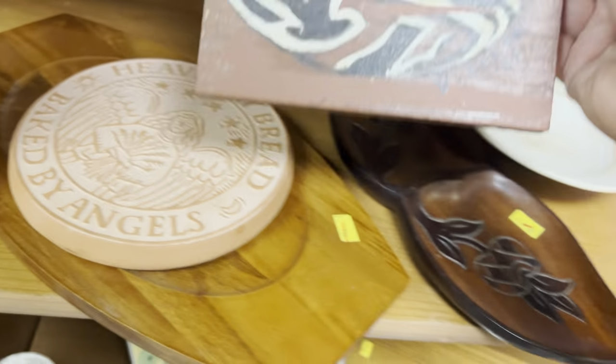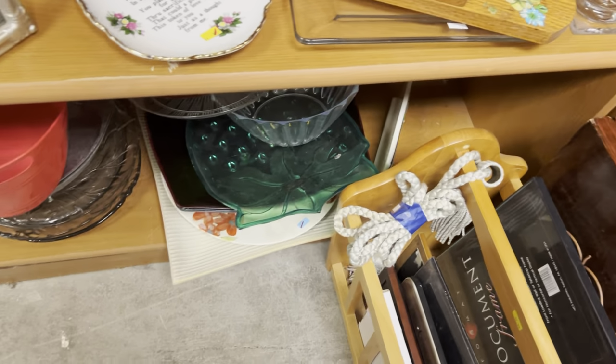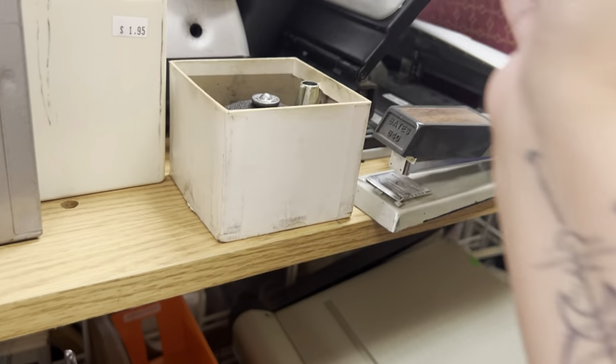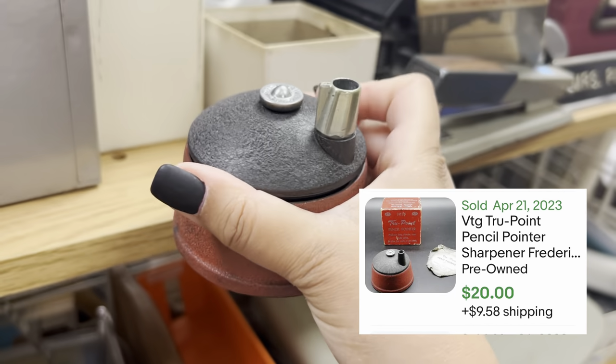1989 tile art. Catch-alls. Let's see, a pencil pointer. Oh my gosh, look at this, this is cool. We'll have to see what that's worth too now.